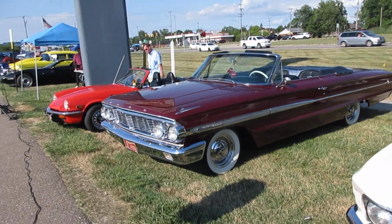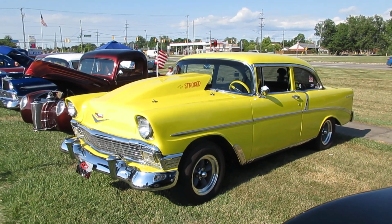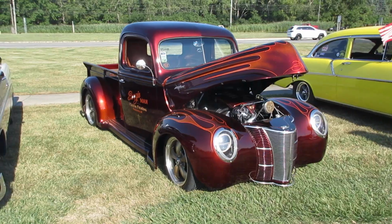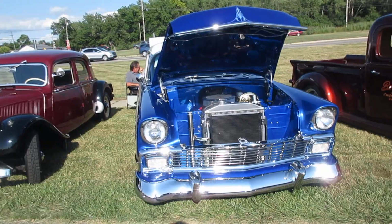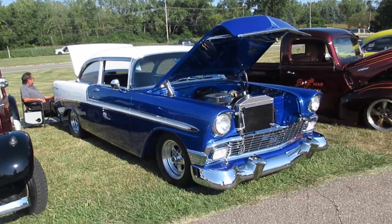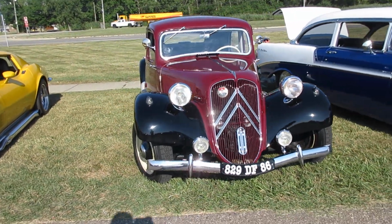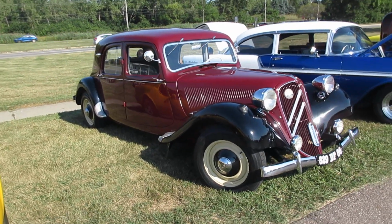Nice Galaxie 500 XL there. And Dave's 56 Chevy there. Very nice, beautiful yellow. Nice 40 Ford truck there. 56 Chevy Bel Air. Very nice. Man, I'm not sure what this is. Pretty cool though. Nice foreign vehicle.